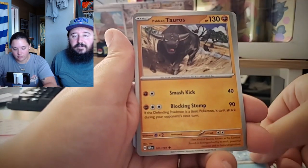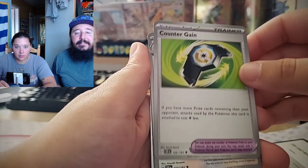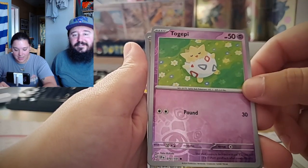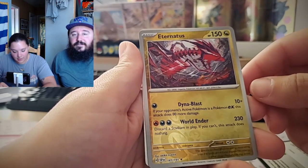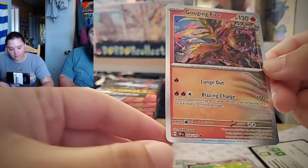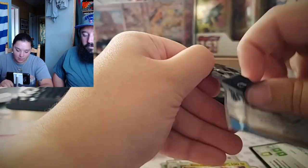Oh, I'm a Taurus. Paldean Taurus. No peeking out of the back there. Togepi, yeah. That was one of my favorite Pokemon back in the day. Eternus. I think this was the other shiny I had pulled earlier. And a Gouge of Fire. What a shame to do without ever seeing Gouging Fires. Just gonna keep going, hopping right into the next.